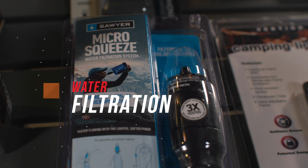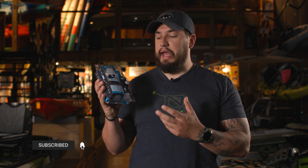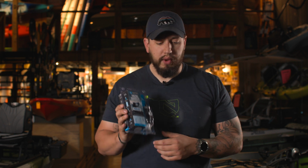This is the Sawyer Micro Water System. This is something that I always take no matter what trip I'm going on. It is small, lightweight, and compact, and fits on a 28 millimeter bottle. I always take it just in case I run into a situation where I really need water. Like I said, it's small and compact, and so there's no reason for me not to take it, and it allows me to get water whenever I need it. Also, if I'm going on a trip where water is abundant and I'm near a river or a creek source, it allows me to not have to pack in as much water and stay a little bit more lightweight.